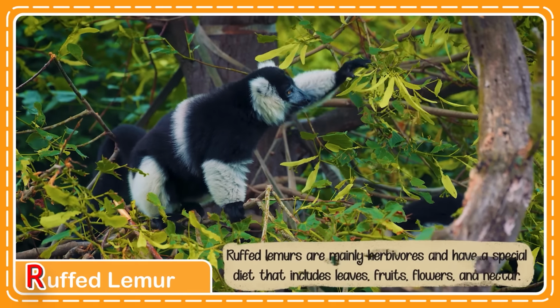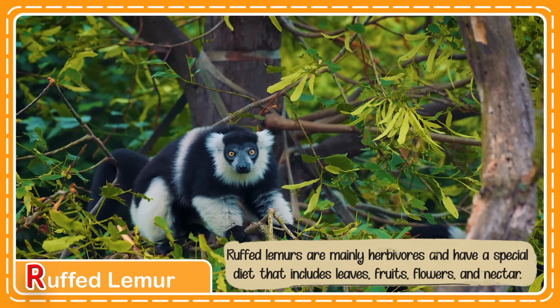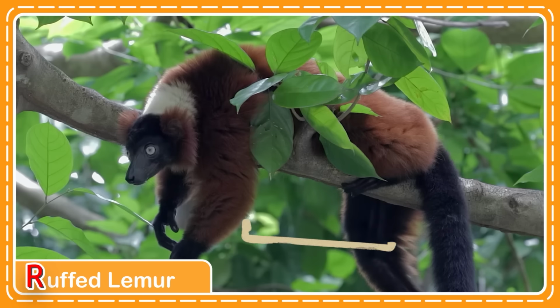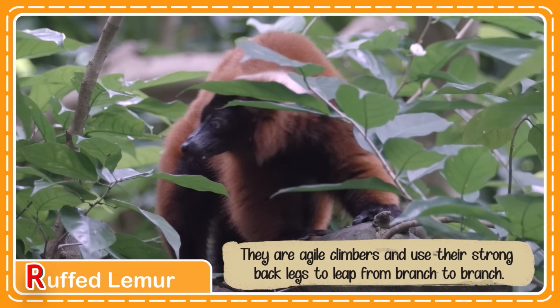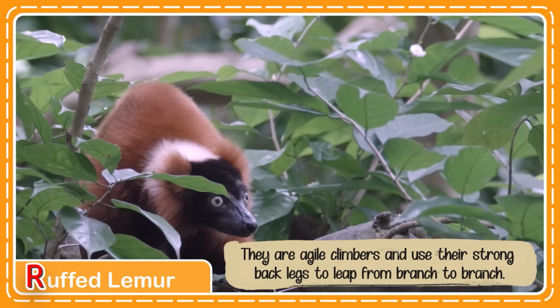Ruffed lemurs are mainly herbivores and have a special diet that includes leaves, fruits, flowers, and nectar. Ruffed lemurs spend most of their time in trees. They are agile climbers and use their strong back legs to leap from branch to branch.